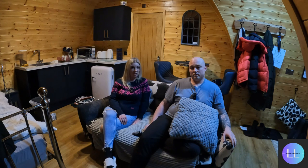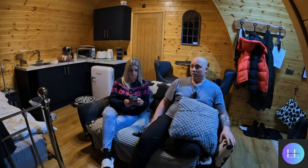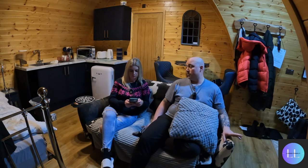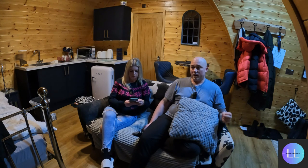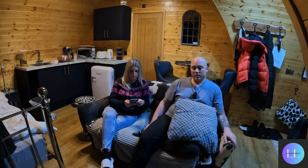And the price of them was really good as well. We paid £310 for two nights here, which isn't the cheapest accommodation we've stayed in by a long way. But the pod is massive. You do get a lot for your money. You get your own bathroom and things. And also, obviously, the hot tub. So you're definitely paying for the hot tub, aren't you?